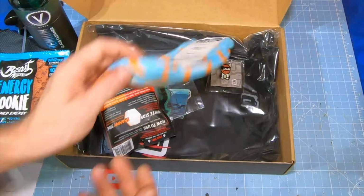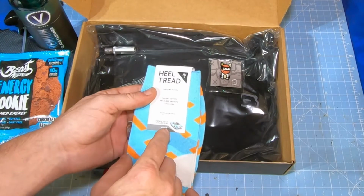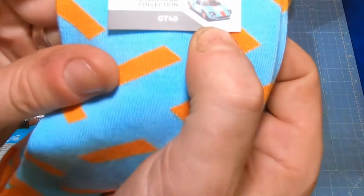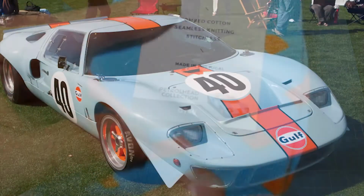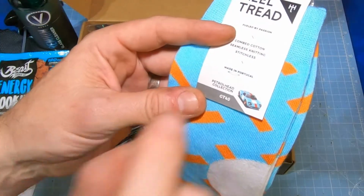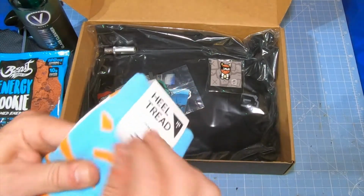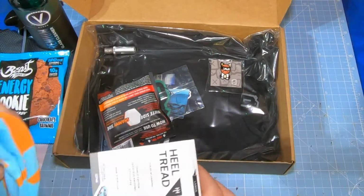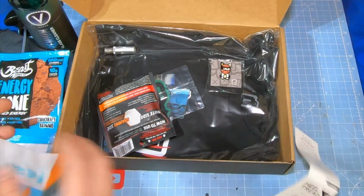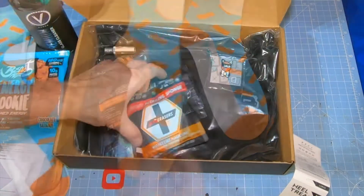Let's go to here, something that's grabbing attention. Socks, really cool. Heel tread socks. It looks like these are a model of the old GT40 livery, the paint on the old GT40 race car. I think that was the Gulf car, if I remember right. So you've got socks to match that car. Let's go ahead and take a look at them. Is there any size on here? I guess not. They're one size fits all, it looks like. Really cool socks there that match the old GT40 livery.